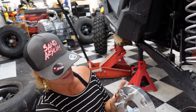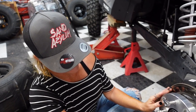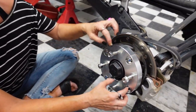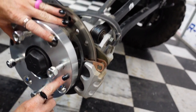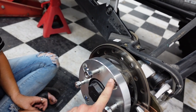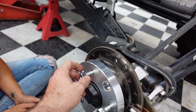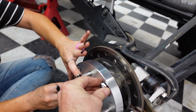So we got these adapters, right? You see these slide right onto your existing studs. See how it says right here, 4/156 to 4/137? These are the 4/156, that's why they're further out, and these are the 137s, closer in. These nuts will come off and go on here, and then these are going to have the lug nuts.